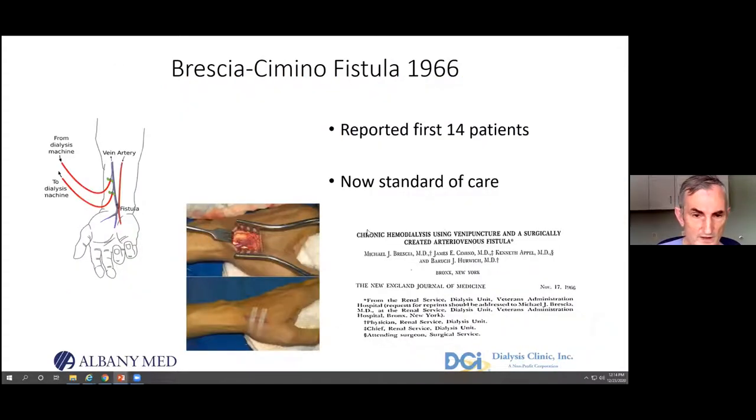A more complete answer was devised in 1966, when Brescia and Cimino described the Brescia-Cimino fistula. Now, James Cimino was a nephrologist. Before working as a nephrologist, he was a medical student and worked as a phlebotomist in Bellevue Hospital in New York.